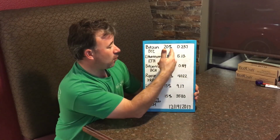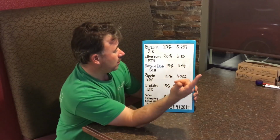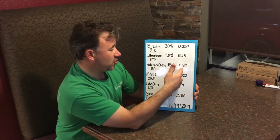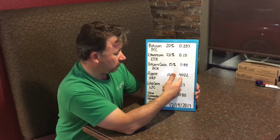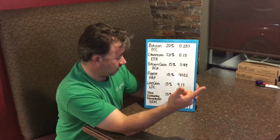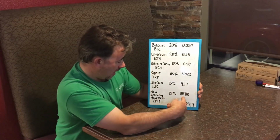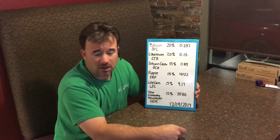Here are the amounts we're going to have. Each of these is a $4,000 investment, so we're going to get a little bit less than a quarter of a Bitcoin. We're going to get a little bit more than 5 Ethereum. We're going to get just under 1 Bitcoin Cash. With the Ripple, we're going to get a good amount, 4,000 of them. With the Litecoin, you're going to get 9 and change. And with the New Economy Movement, we're up at about 3,600.